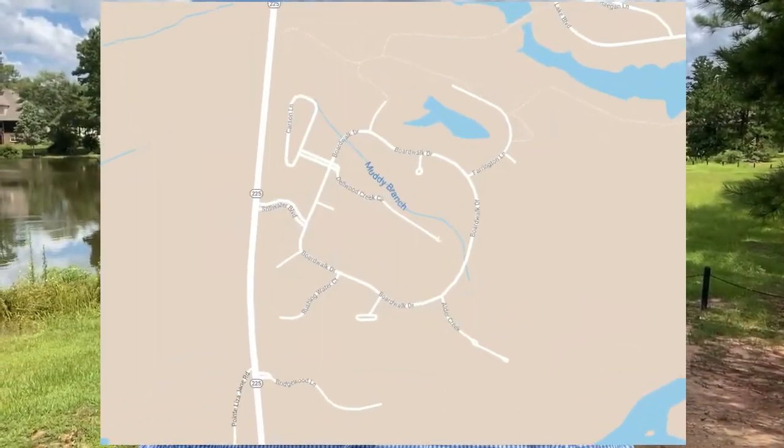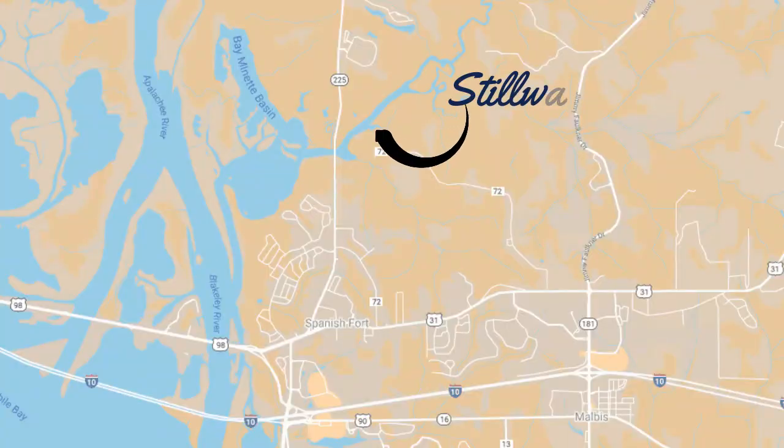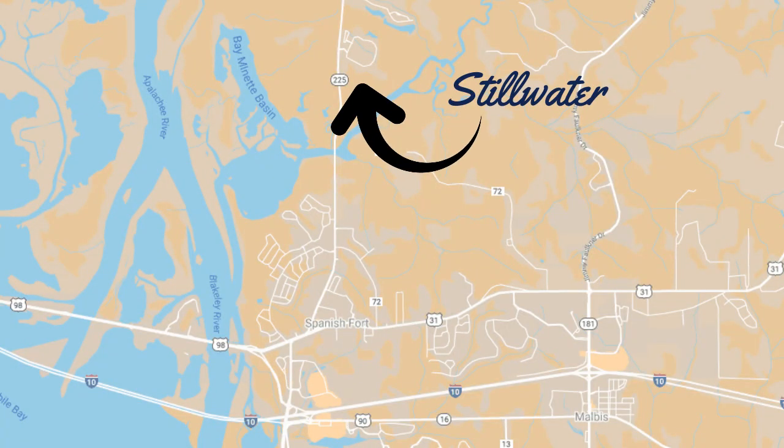This is a fairly large neighborhood, well, it's not too large, maybe 130 homes in here. It's located off of Highway 225, real close to the Blakely State Park. And man, these homes are large. Most of the homes in here, I would say 90% of the properties in here are over 3,000 square feet. You have larger than typical lots. And anyway, man, what a beautiful, beautiful location in Spanish Fort.